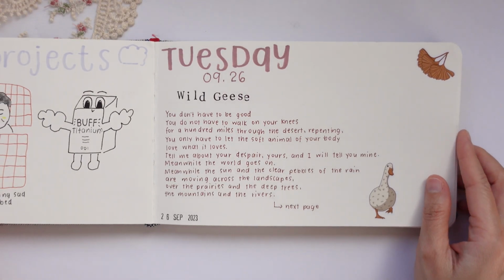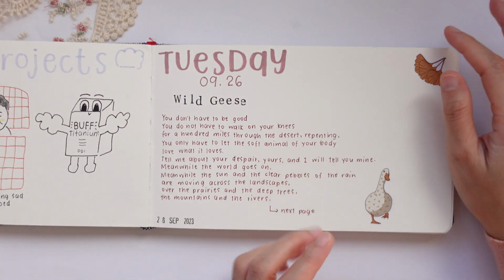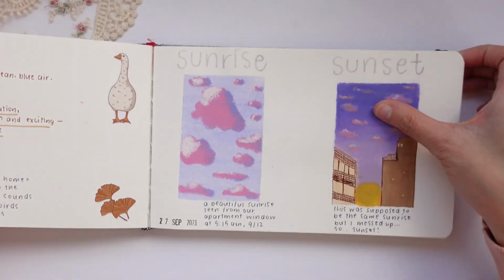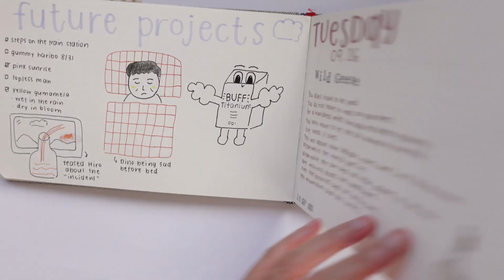And then on Tuesday, I wrote a poem that I really like. Right now, I'm reading a poem for every autumn day, and I really like this poem for September 26th, so I wrote it here. It's Wild Geese by Mary Oliver. And then I just added some stickers from Mochi Bujo.